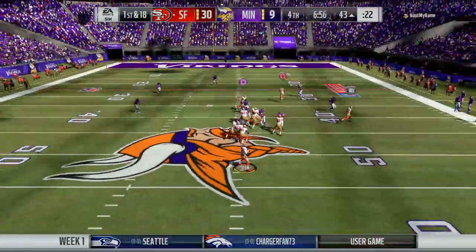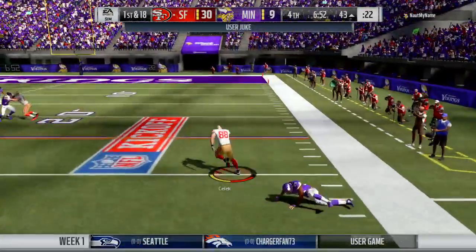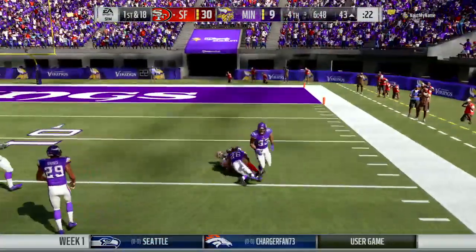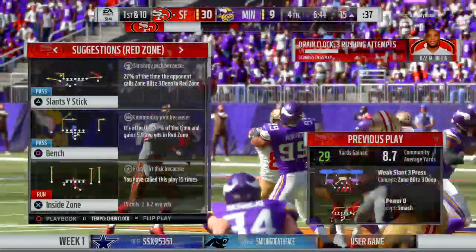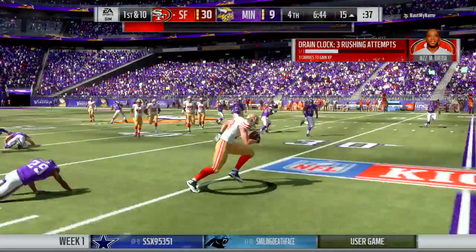They go play action here on first down. To the right side, caught by Saleh. Oh, he faked it with a juke. Now he's got some room. And he's going to be taken down, but not before reaching the 15-yard line. He got 29 yards that time.